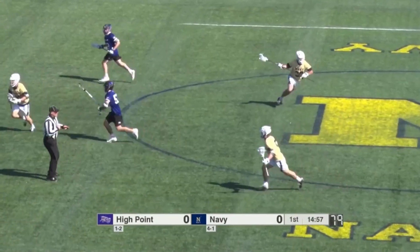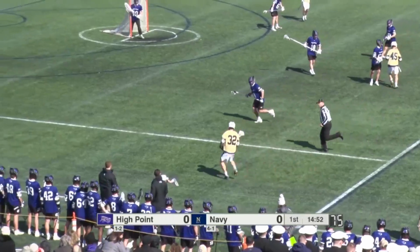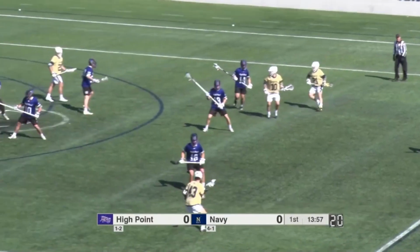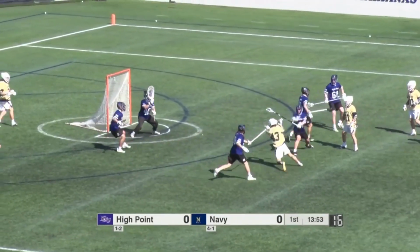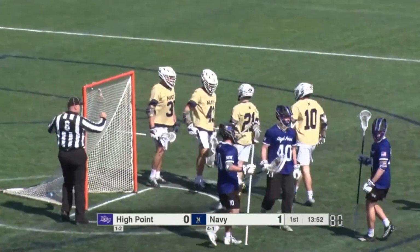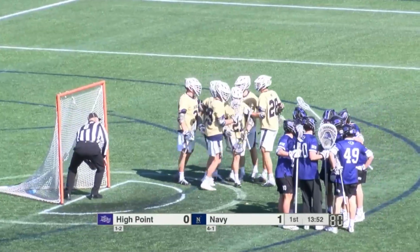Opening faceoff is won by the Mids as they will go to work right away. Faceoff win there for the Mids. Back outside the box. Swanson back near side. Hewitt with the lane there. Slide comes back to his right. Hewitt gets free, takes the shot and scores. Max Hewitt, his third goal of the season. And the Mids get the first goal in the afternoon.